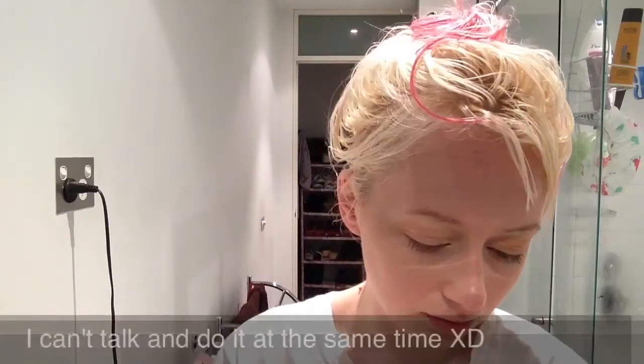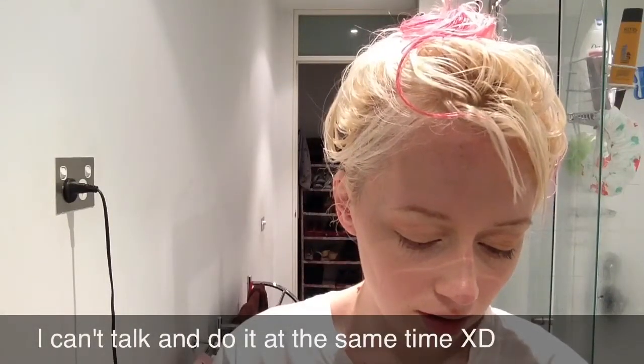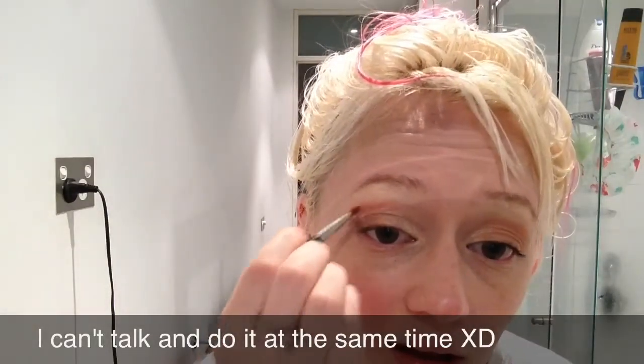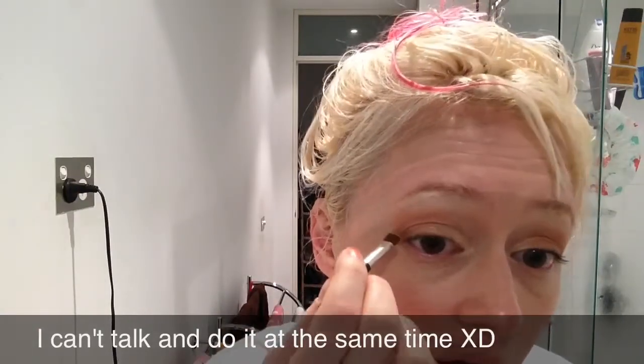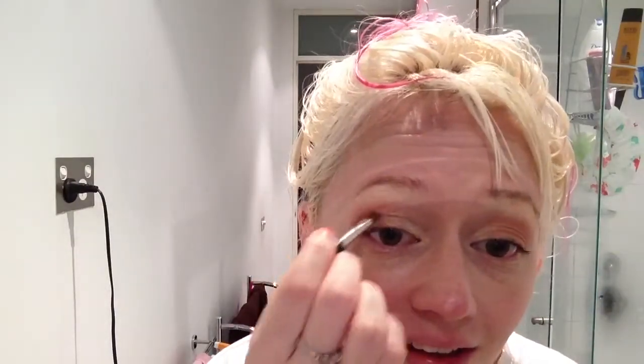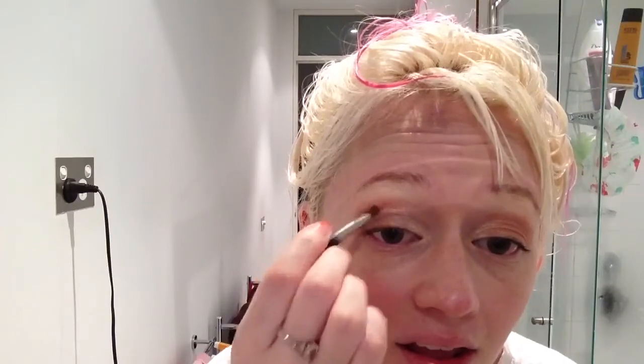See, I'm never in the morning without tea. The third one is very shimmery, dark brown. And I'm just gonna apply that in that little pointed C-shape-ish thing out in the corner. Ta-da! And then I'm just gonna blend it out a little bit with my finger. And do it on the other side too.